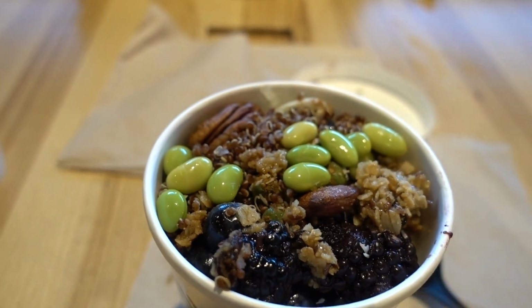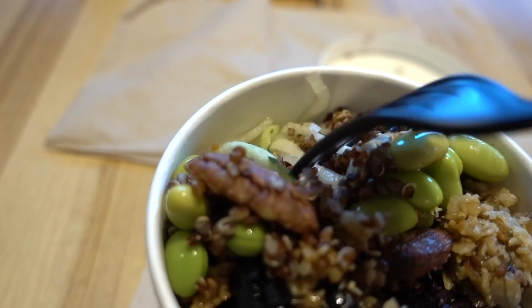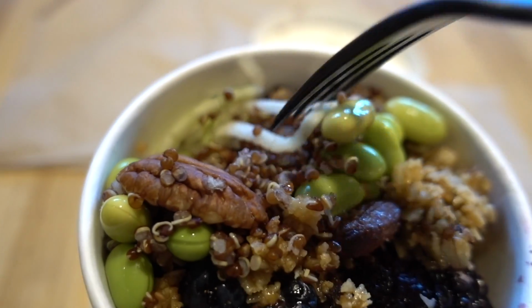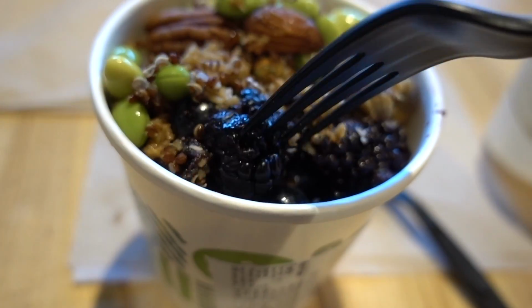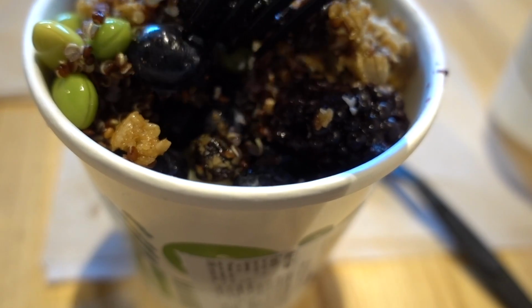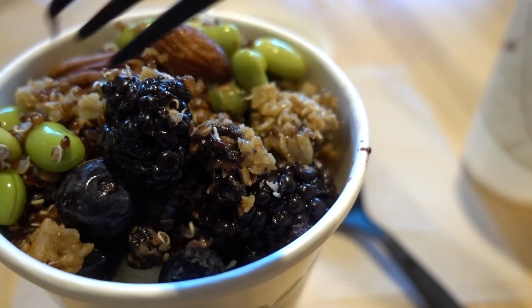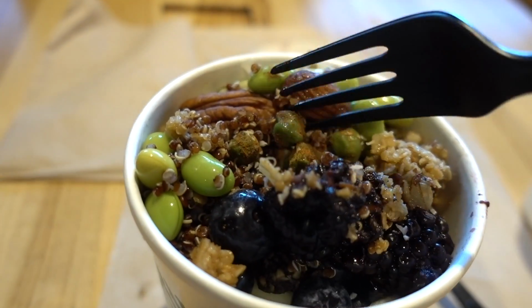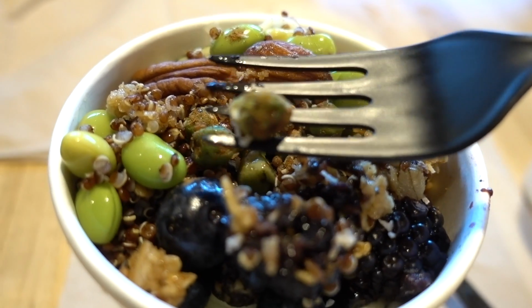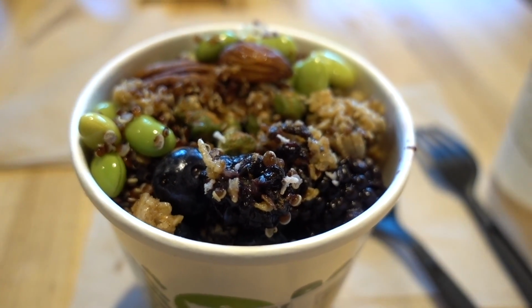I got my usual Americano. And then my bowl is very strange. I have a ton of zoodles down in there. I don't know if you can see them. A little bit of quinoa, some edamame, some blackberries and blueberries, and a little bit of that flax granola. That flax granola is really good. Oh, and then some of the green chickpeas. Kind of an odd mix, but that's what I'm having.